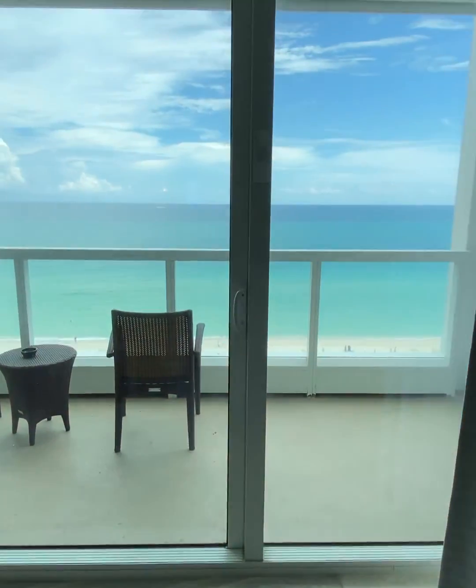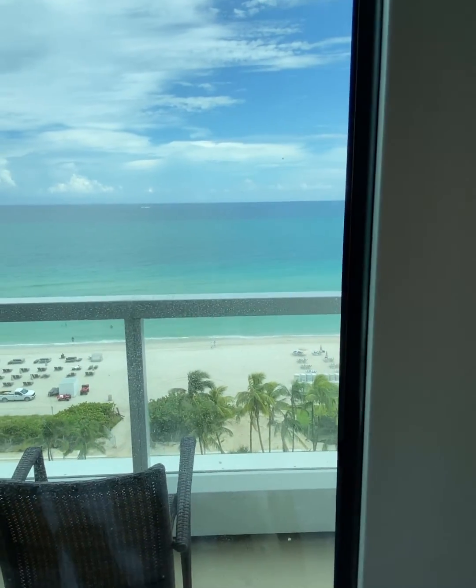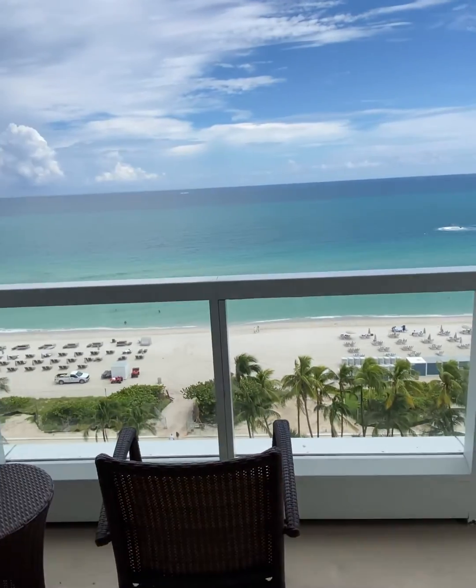And this is the Sorrento Oceanfront Junior Suite. It does not have a kitchen, but it has a direct oceanfront.